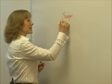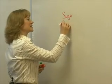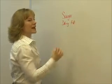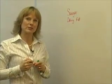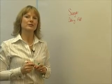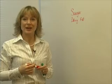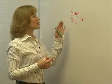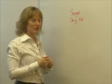The next one is dairy fat. So when I say that, I mean butter, cheese, icing, ice cream, cream cheese, yogurt, oh golly, anything that comes from cow dairy fat, cream especially. So cream, butter, those kinds of things. Dairy fat really causes a lot of inflammation.